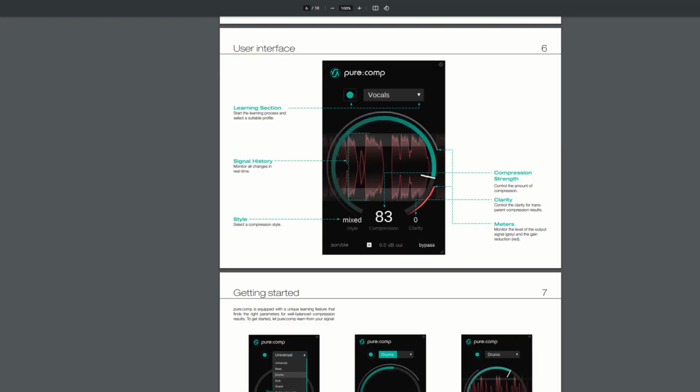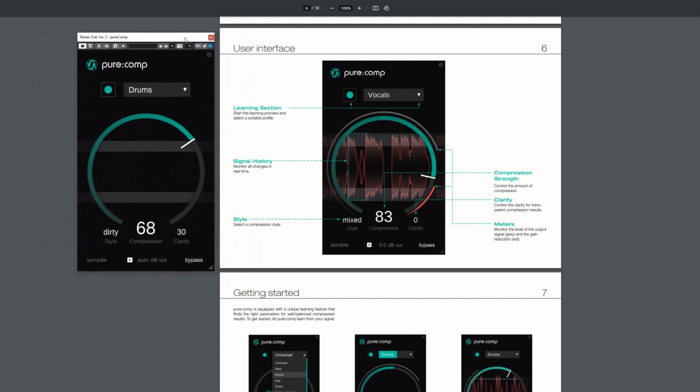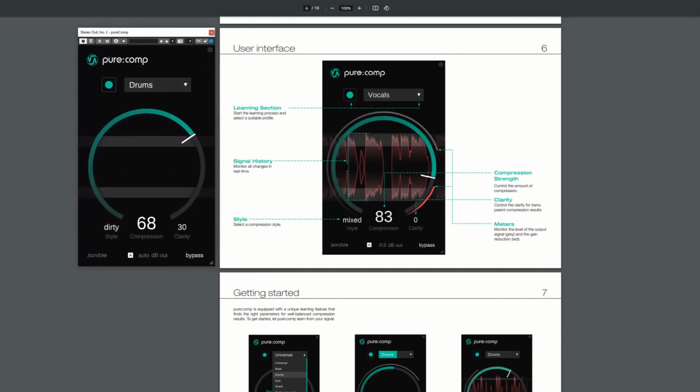Okay, now let's move on with the shootout and I will introduce the candidates. The AI plugin I'm checking out today is the Sonible Pure Comp. Sonible is an Austrian company that specialized in AI-powered plugins, and the Pure Comp is part of their Pure bundle with 4 plugins, which are reverb, EQ, limiter and a compressor.